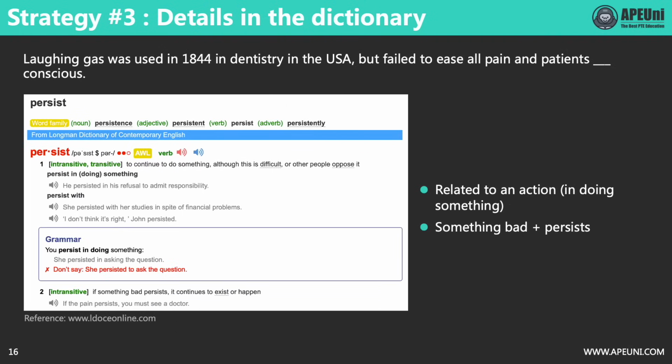Let's take a look at another word, persisted. When we search persist in the dictionary, we can see that it can be used both as transitive or intransitive. So from the grammar level, it might be the correct option. Let's have a look at its descriptions of meaning. Its first meaning is to continue to do something, which is related to an action. For example, he persisted in his refusal to admit responsibility.